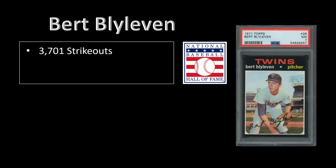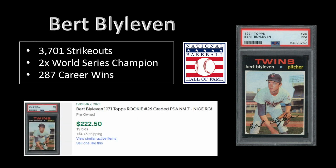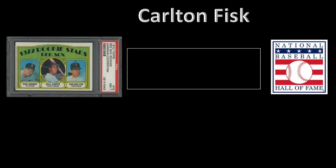First off, Bert Blyleven, 3,701 strikeouts. I think his curveball is one of the best pitches of all time. If you haven't seen film of Bert Blyleven's curveball, check that out. Unbelievable. Had almost 300 wins, twice won a World Series. Now this one is $222.50 in a 7. All of these cards will be in 7 holders because it's the 1970s. And it doesn't probably surprise you because that black border is so tough that the price would be higher.